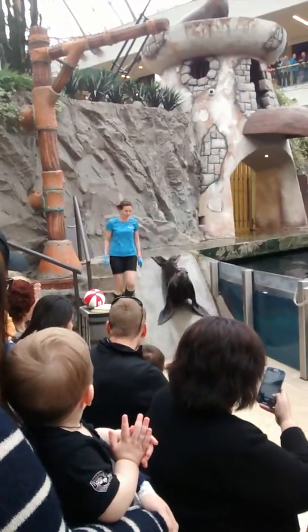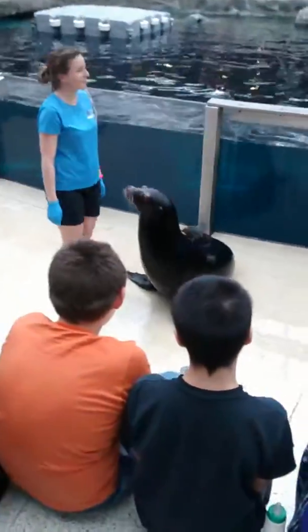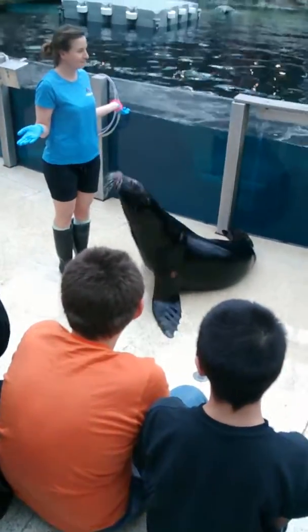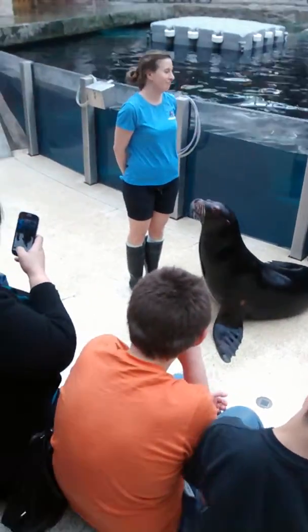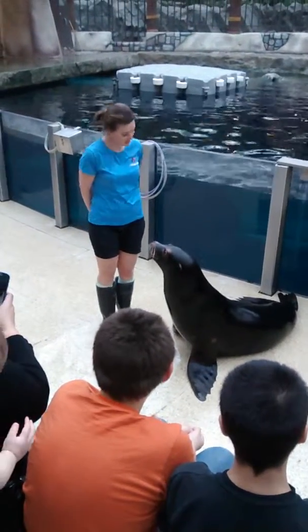Lovely Kelpie. Look at the whiskers. That was a pretty good welcome, so why don't you say hello back to the audience? No. That's a little bit of attitude there. I think that there might be something wrong with Kelpie too, so why don't you ask her?